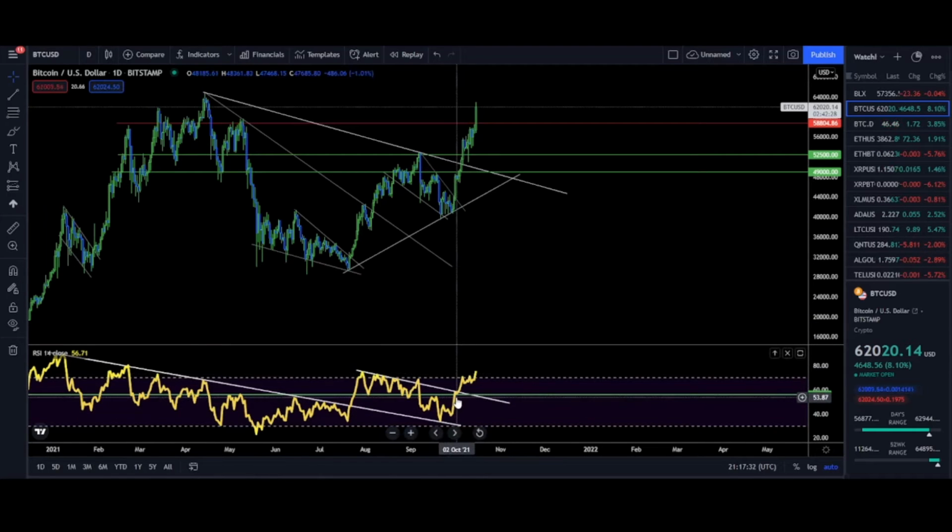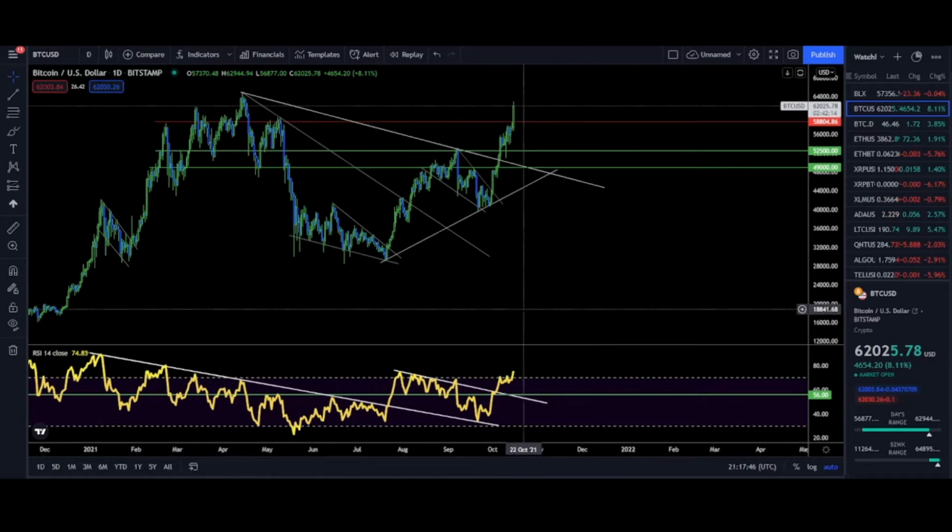And once we got back above 57, or more importantly, once price broke out of the falling wedge, again, RSI got out of the downtrend here. And here we are back into the strengthy territories. And here we are back again with price. So yeah, it followed very, very well.